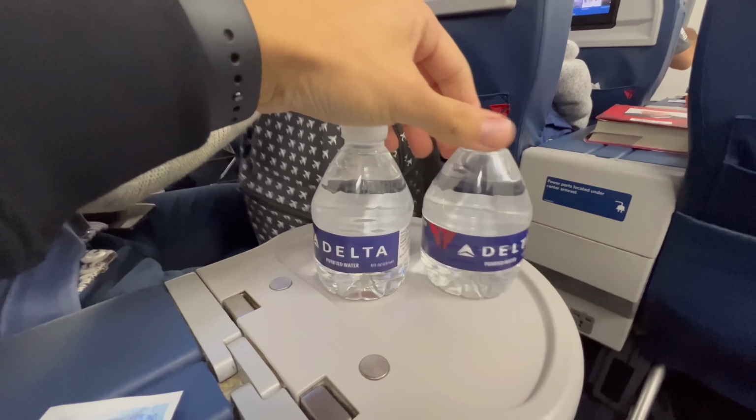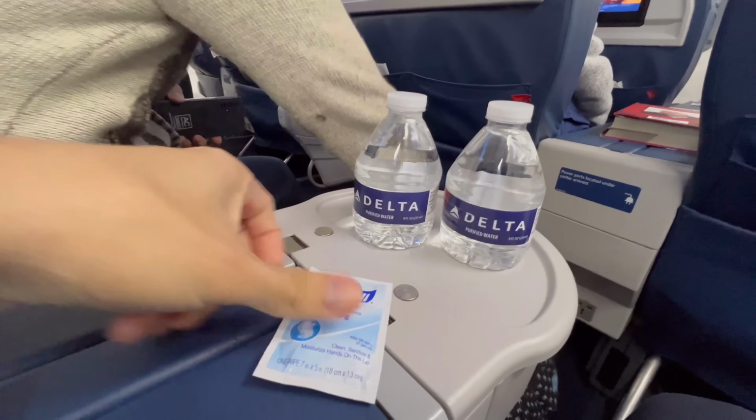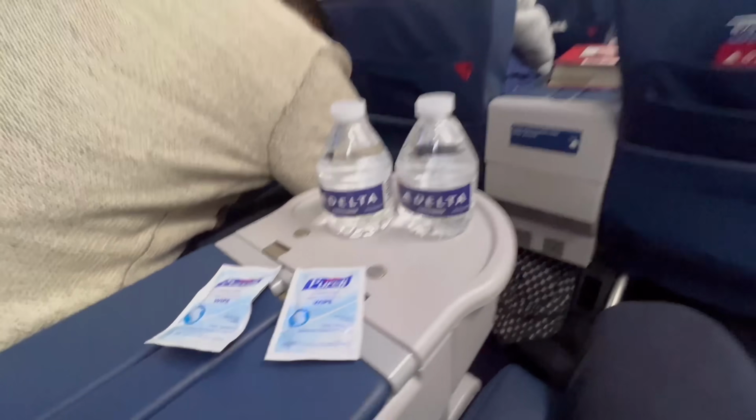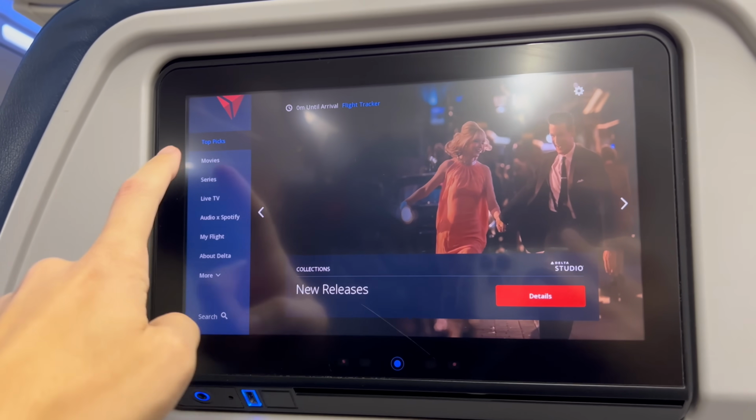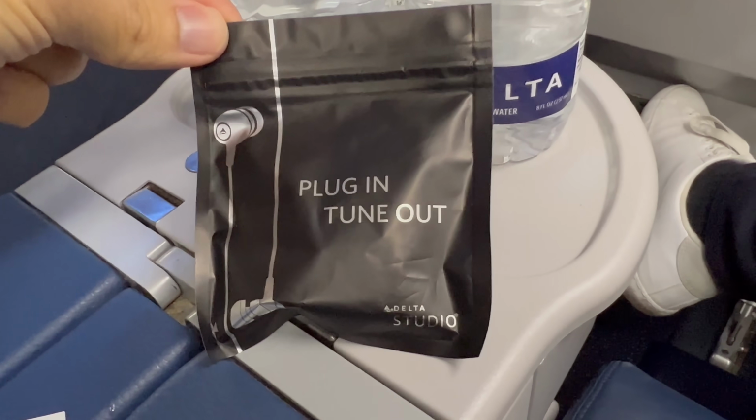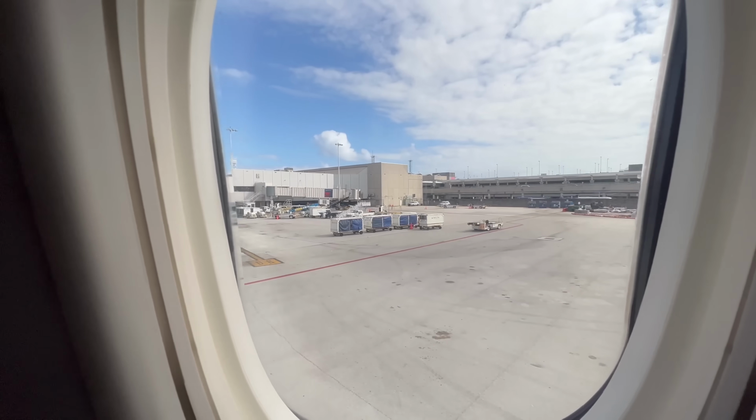When we got to our seats, we found 2 small water bottles, and they gave us these sanitizer wipes when we boarded the plane. Delta's in-flight entertainment system was great, with plenty of movies and TV shows to choose from. And of course, they provided earphones. It was now time to push back from the gate and start a safety video.